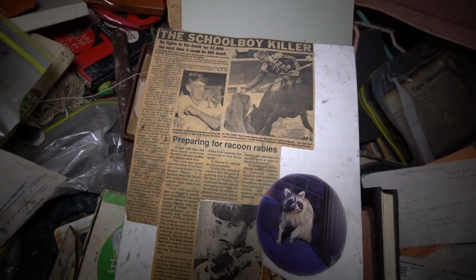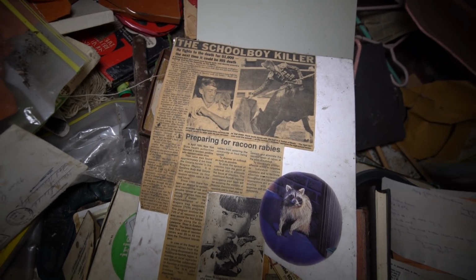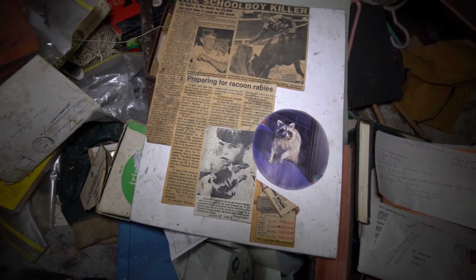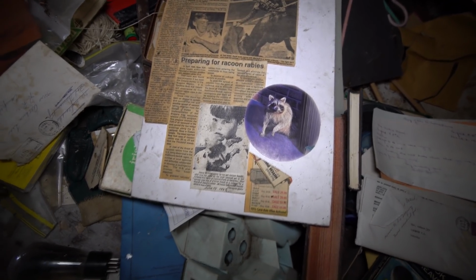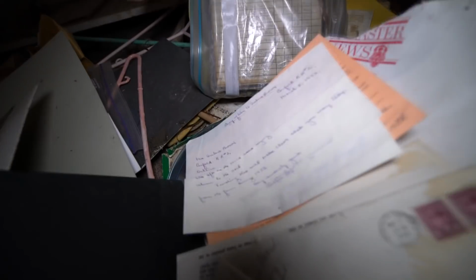The schoolboy killer. Lots of tapes. Fights to the death for $1,000. The next time it could be his death. Interesting. Preparing raccoon rabies. Old cassettes. Lots of tapes. Tape recording. What does it say?